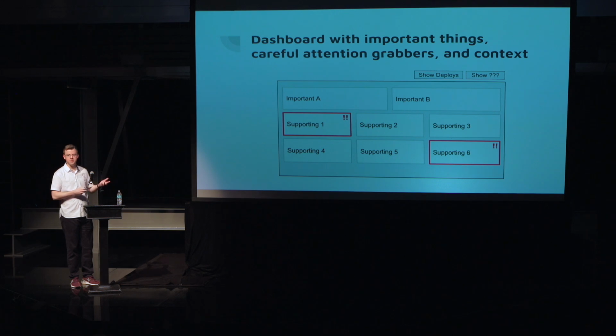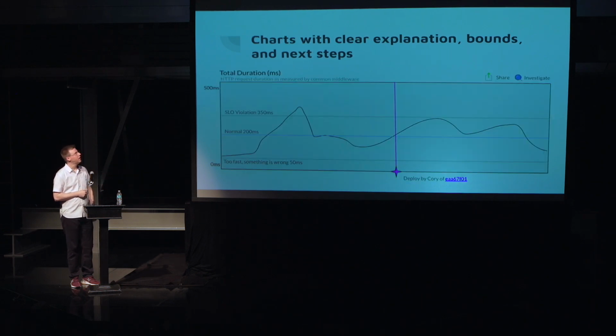Dashboard with important things. This is what the sort of good form looks like. We've got important thing A, important thing B. We've got supporting metrics that are highlighting that something's wrong. They're in fixed positions so that the user knows what's going on. And we've got some buttons here to maybe quickly toggle on show of deploys or show feature flags or something like that. We've got charts that have clear explanations with upper bounds, lower bounds. They're conveying to us what's going on in the system, and they're also telling us what the state of the system should have been or what our expectations are. And we've got context down here that Cory did a deploy, and it looks like he didn't break it, which is great.